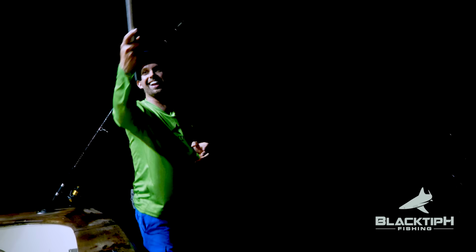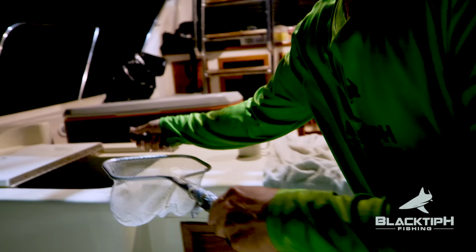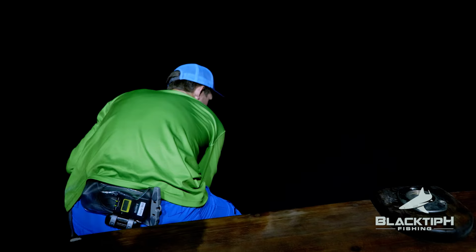Oh, we got a flying fish, look, in the nuts. Here, put him right here, there he is. In the live well he goes. Oh my gosh. That right there is gonna get eaten for sure. Got him, woo! Flying fish, baby, woo-hoo! Look at that, guys, baby flying fish, guaranteed to catch a bonita. See you, buddy.